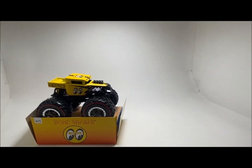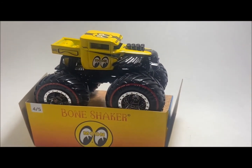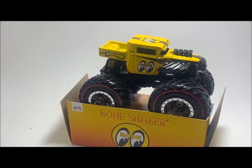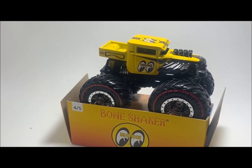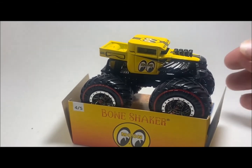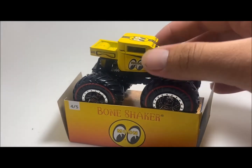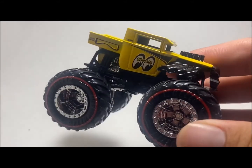But anyway, moving on. Bone Shaker, we've seen a lot of Bone Shaker. I want to say that Monster Jam's mascot is Gravedigger. For Hot Wheels, I would have to say it's Bone Shaker. Bone Shaker is everything. And with this truck, it's pretty cool. So, you got the Moon Eye stand, or whatever you guys want to call that, with the dirt. It's pretty cool nonetheless.